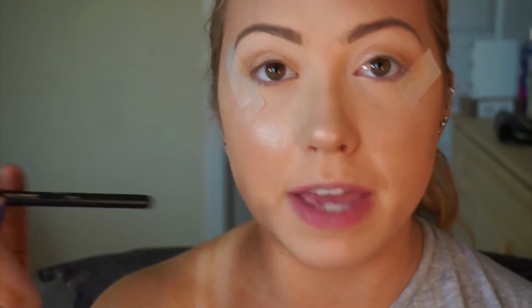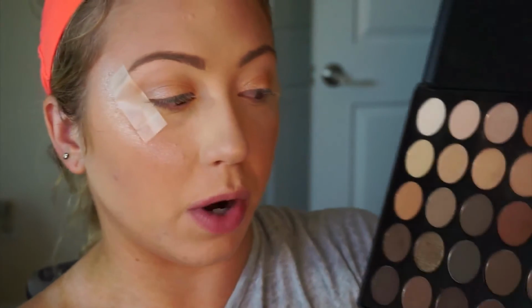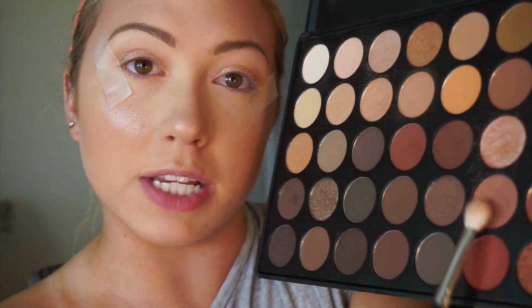In with that Morphe M433 brush, I'm going to be putting in the next shade. It's a little darker than the one we used before, and it kind of has a mauve tint to it. So we're just going to be using that and putting that in our upper crease.